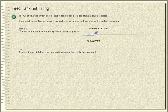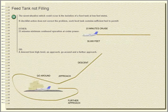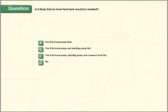Feed tank not filling. The worst situation which could occur is the isolation of a feed tank at low fuel states. If checklist action does not correct the problem, each feed tank contains sufficient fuel to permit either 23 minutes minimum continued operation at cruise power, or a descent from high level, an approach, go around, and a further approach.